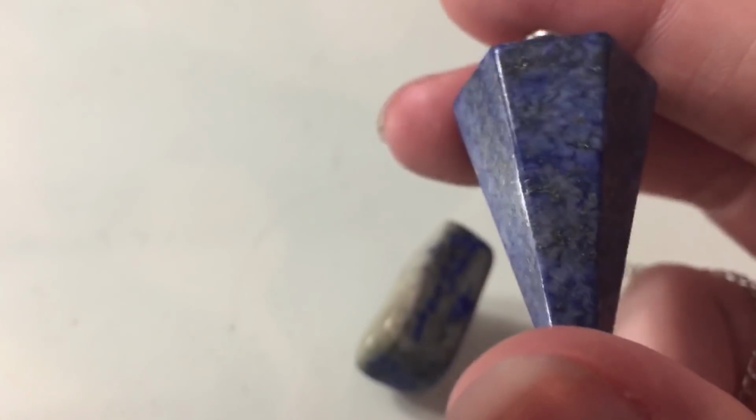I have two divination stone type things that are both lapis. I really love lapis. I wear a lapis point around my neck a lot. I have a lapis pendulum, and I have a set of lapis rune stones that are in this bag.